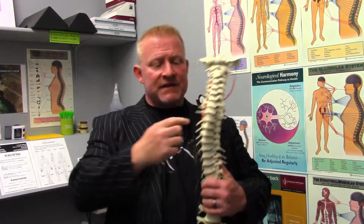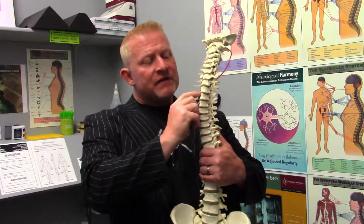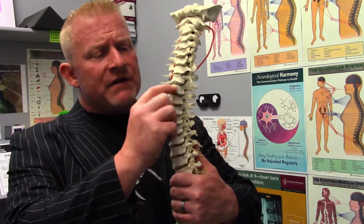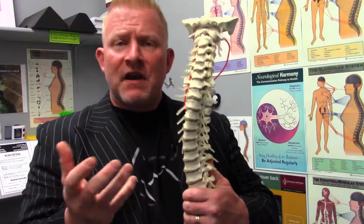Let me just explain something. So people always just focus on the disc. That's very myopic, because if you look at a joint, you look at the spine, there's a bone, there's a disc, there's two bones. You have nerve roots that come off, and nobody ever talks about the surrounding soft tissue. What about the muscles? What about the ligaments?